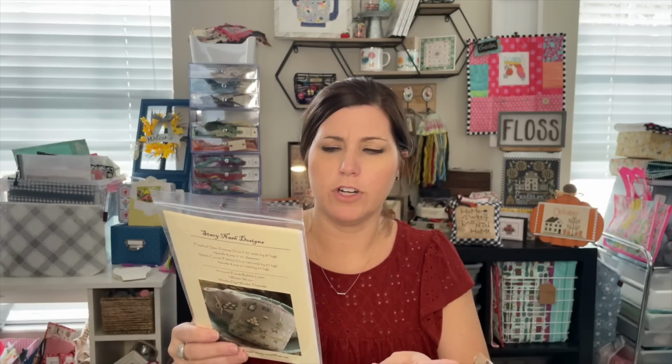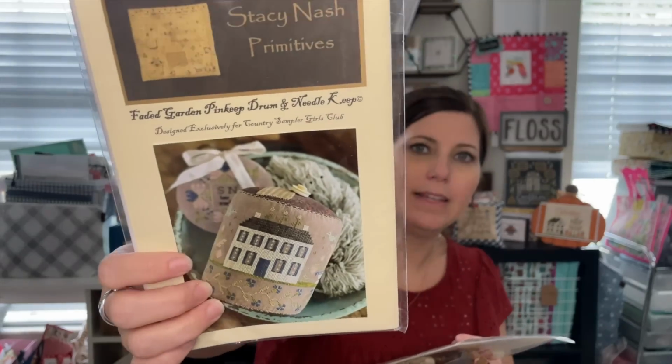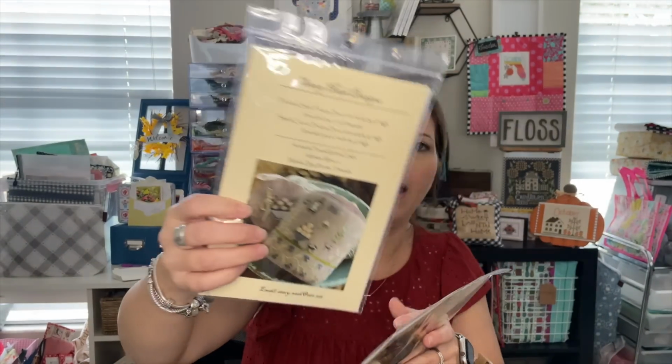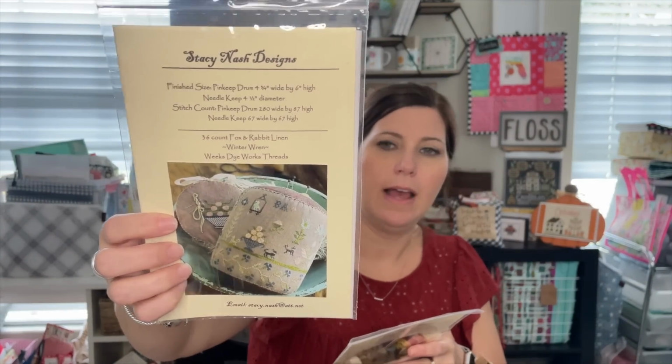And then this is the rest of my Girls Club package. This was the first or second one. This is called Fade and Garden Pinkeep Drum. And this is the front, and then this shows the back. It's so pretty. And then this is the current one, so it came kitted.